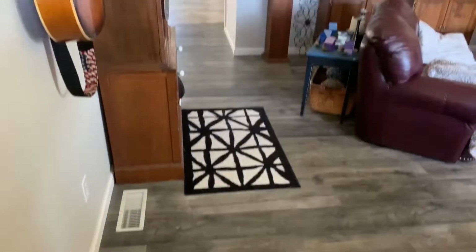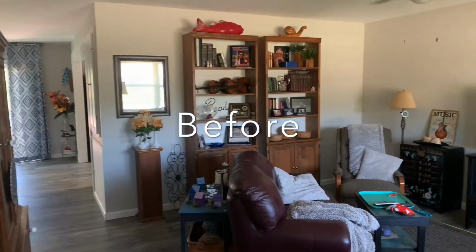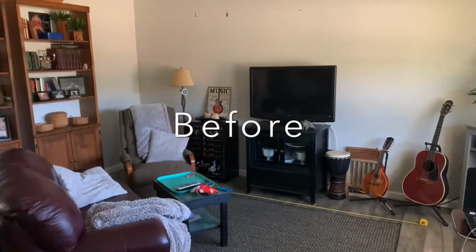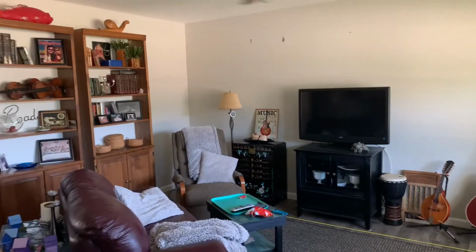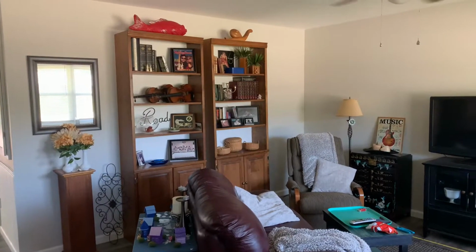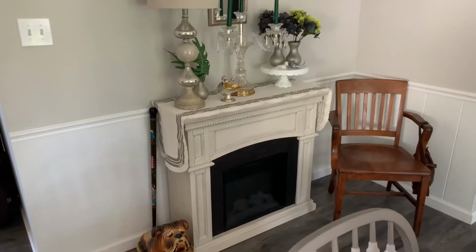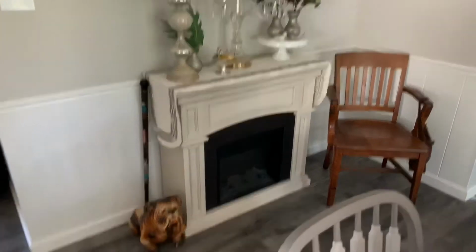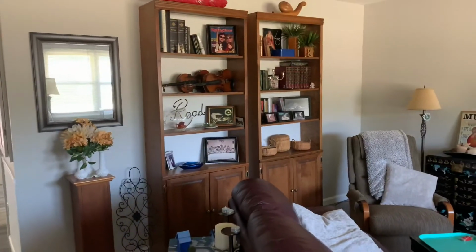All right, you've walked in the front door and this is what you see. My serious thought right now, which we'll see when and if it gets done, is to move those shelves over here, put this fireplace in between them, and then paint the shelves the same color as the fireplace. Only everything will be over here.